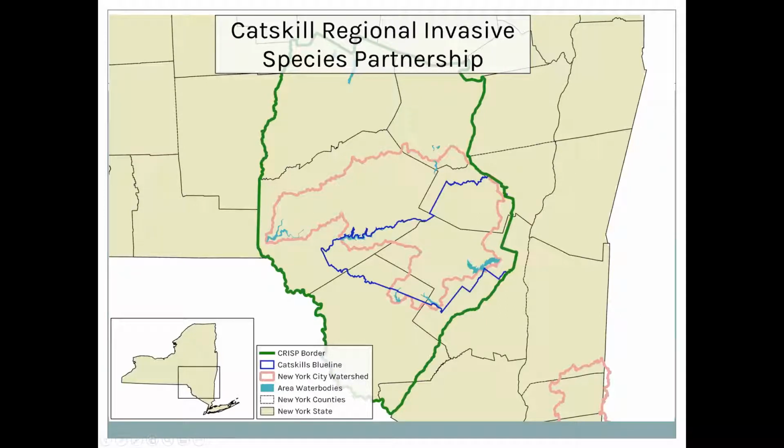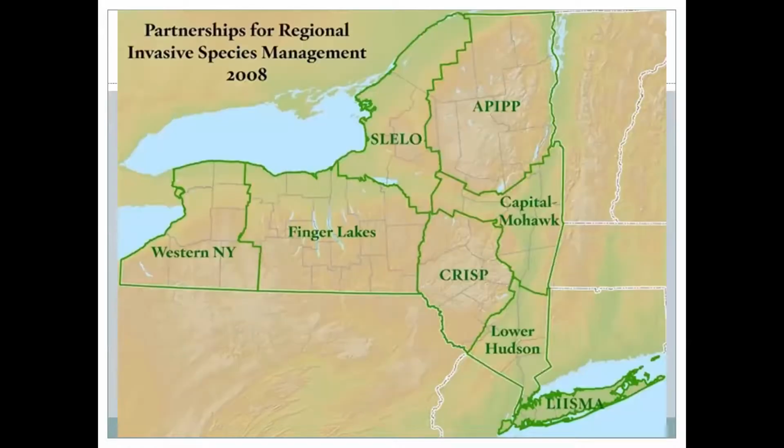The Catskill Regional Invasive Species Partnership is one of 8 partnerships for regional invasive species management that exist throughout New York State. Here I've got a map showing all of the partnerships, or PRISMs, that's Partnership for Regional Invasive Species Management. Each PRISM is hosted by a different nonprofit organization in the respective region, and they work with local partner groups like private companies, hiking and fishing clubs, and local governments to prioritize, manage, and teach about that region's specific invasive species infestations and needs.